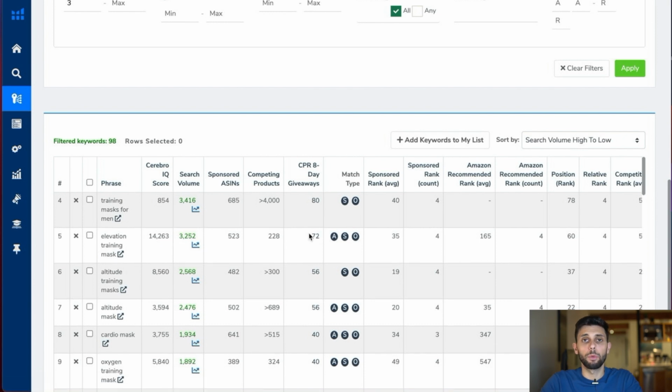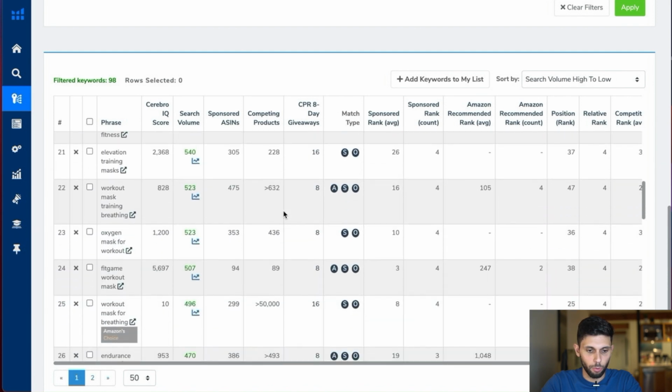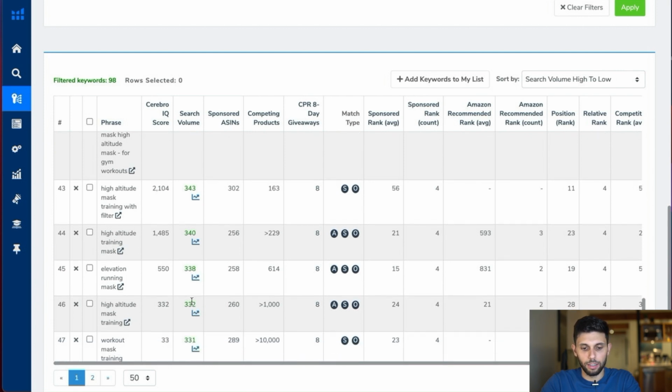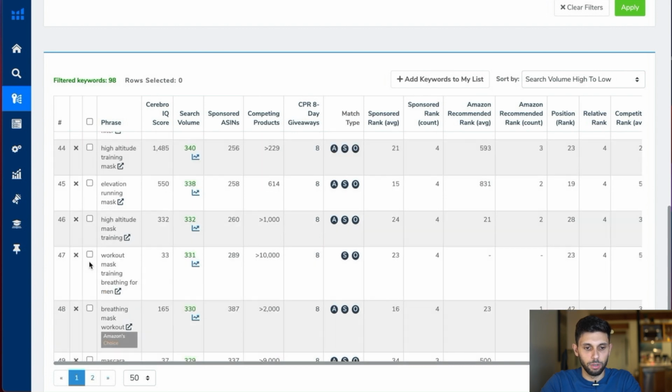But another criteria was we want to have around 45, right? But we don't want to have them super low search volume either. So we're going to scroll down and try to find where the 45 mark is. So the 45 mark is here. It's about 338. So again, these are not hard and fast rules, but I'm just going to put around 330. So you get about 48 keywords.